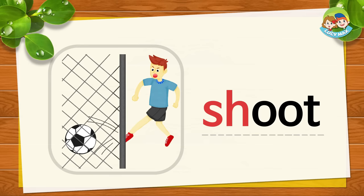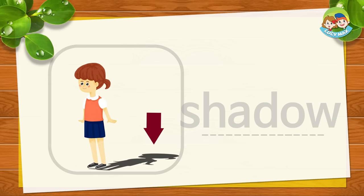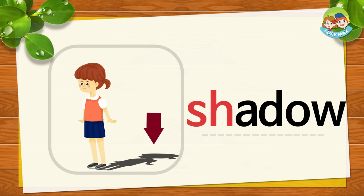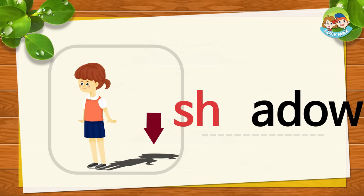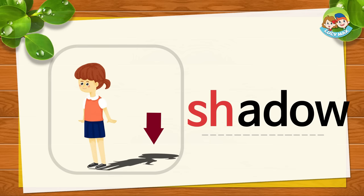Look at the arrow. It points to the girl's shadow. Sh, a, do. Together is shadow. Sh, addo, shadow. Now you try. It's your turn. Great.